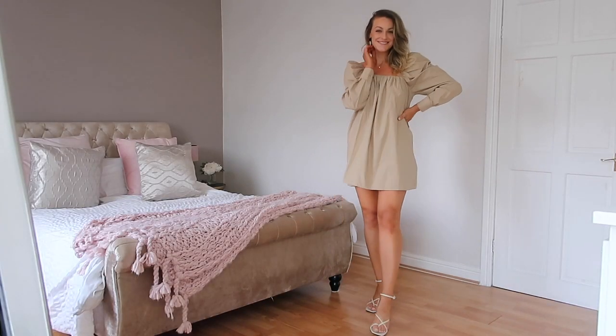And when I got it out of the bag, I was like, oh no. When I put it on, I was like, oh no. Then I took some snaps in it, did the cutaway in it, and I was like, I'm kind of feeling this. I really like it. I've always loved a square neckline.